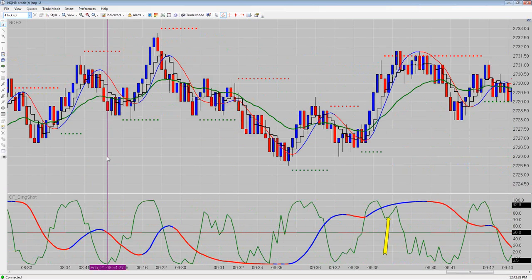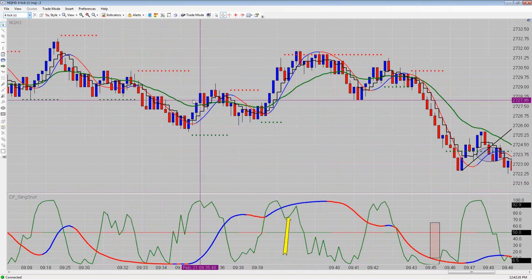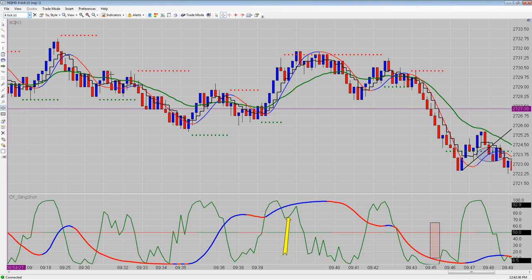I'm not cherry picking anything in here. I'm just trying to start at the beginning. All right. 9:30, you had a bearish cross, tested the BBC with a down close. So right here would have been an entry.